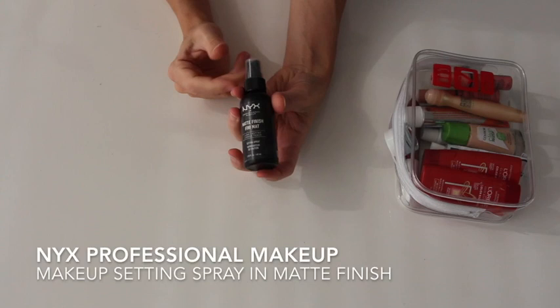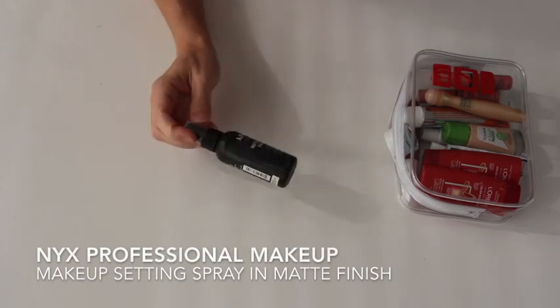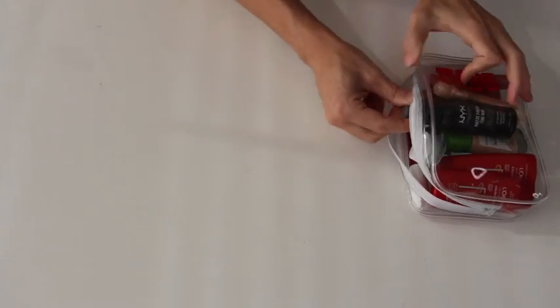And the last thing to go in is my NYX finishing spray. This is great to make sure that my makeup lasts all day.